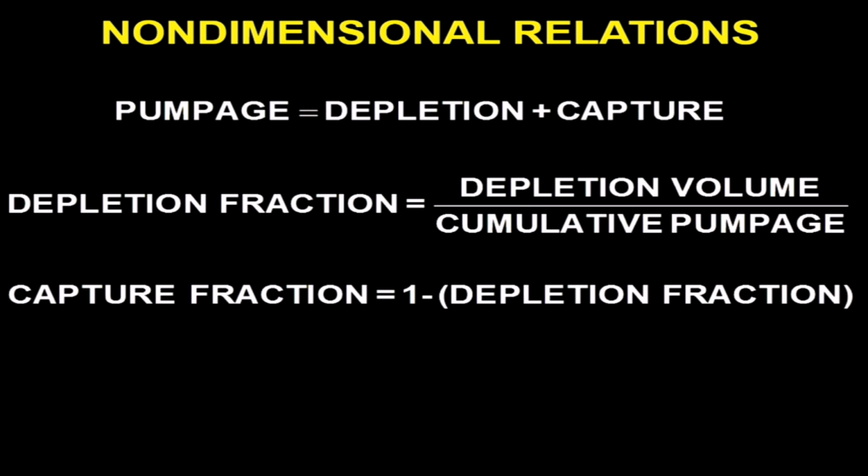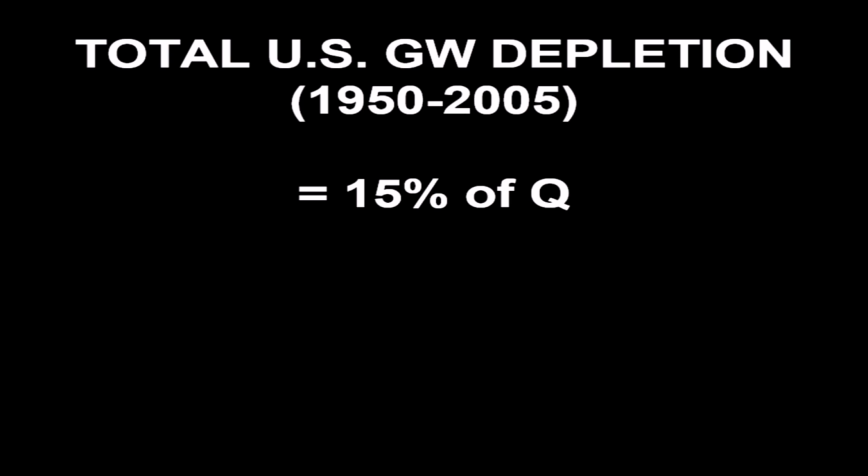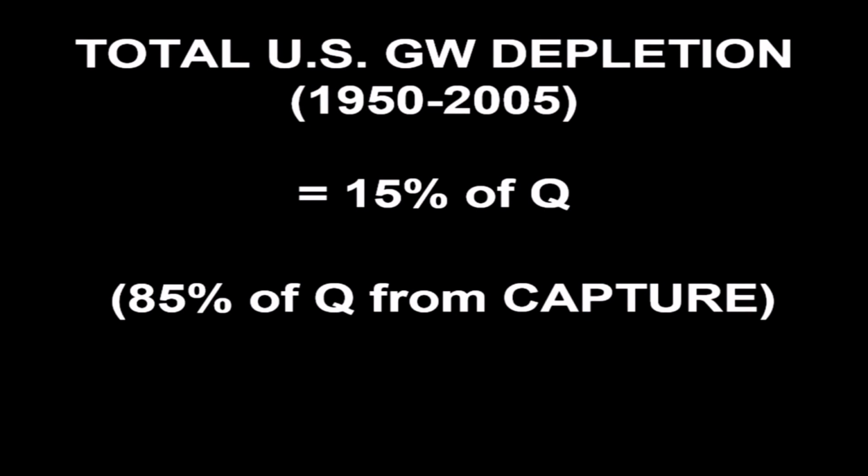We could look at depletion in a non-dimensional sense and relate the depletion volume to the cumulative pumpage to try to get what we would call a depletion fraction and get at where the balance is for the pumpage, for the withdrawals. And what we found for the US, we had sufficient data over this 55-year period to have a reasonably good estimate of what the total withdrawals in the US were, and we had estimates of what the total groundwater depletion was. And it turns out that the groundwater storage depletion was about 15% of the total pumpage, or a depletion fraction of 0.15. And of course that means that 85% of the groundwater pumpage is derived from capture.